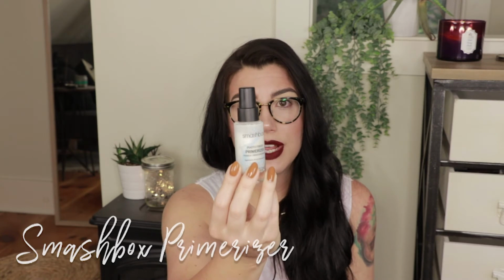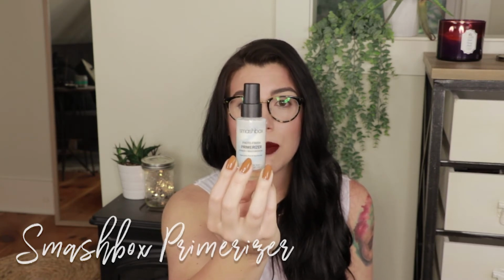The more moisturizing of the 2 is the Smashbox Primerizer. This is a moisturizer and primer in one, which I already love that type of product. I have one from First Aid Beauty that I absolutely love as well. This one is probably a little bit better for summer because it's lighter, but it's still super hydrating. Unscented, it's very hydrating, but it also isn't greasy. It's like a gel formula. It's infused with hyaluronic acid, which is what gives you the moisturizing effect without the greasy effect, which is lovely.